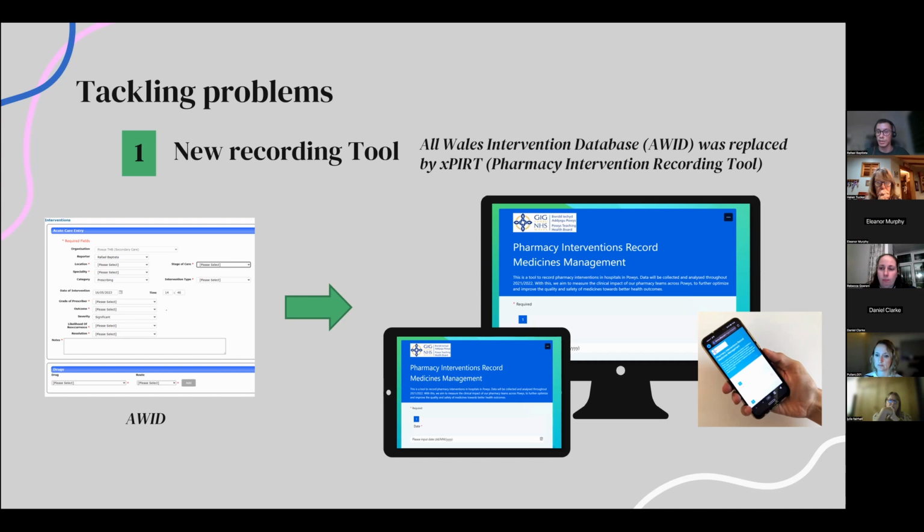In Powys, we don't have a DGH, so you're quite unique in our setting. So we have to have a tool that takes that into account. So we have decided to come up with our own tool, xPIRT, the Pharmacy Intervention Recording Tool. So xPIRT can be used on our tablets, on our computers, on our phones, and uses Microsoft Forms. Very simple, very quick, and everyone has access to it, and it's free.